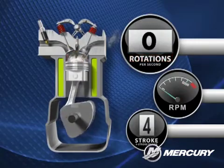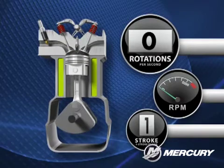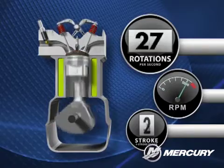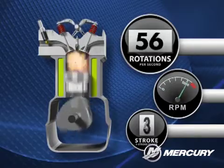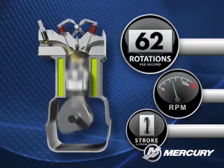Want to see how fast that is? Now, that's fast. Let's see it again. Amazingly, the four-stroke EFI engine does this smoothly, quietly, and reliably for years and years of operation.